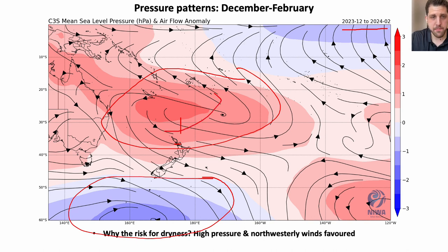And the anticlockwise flow around that high pressure system is likely to fuel those northwesterly winds, working in tandem with the low pressure system sitting in the Southern Ocean. So you can start to see why we are favoring the potential for dryness in eastern areas, because of the prevailing wind flow pattern. That circulation pattern is really the most important piece of the puzzle to get right on a seasonal scale, because if you get that right, chances are your temperature and rainfall forecast will follow.